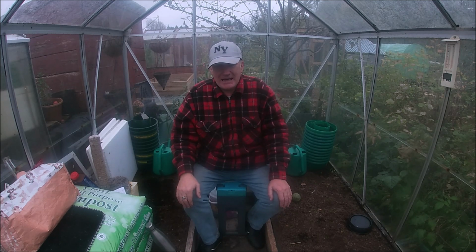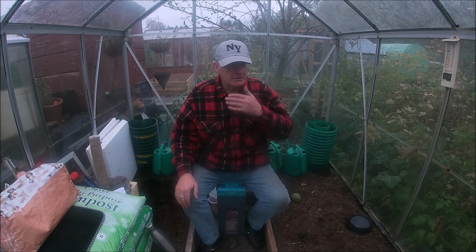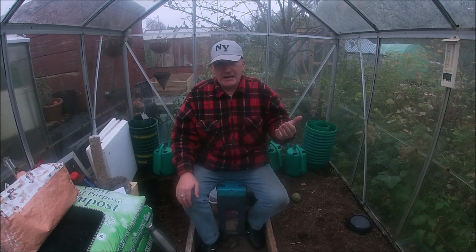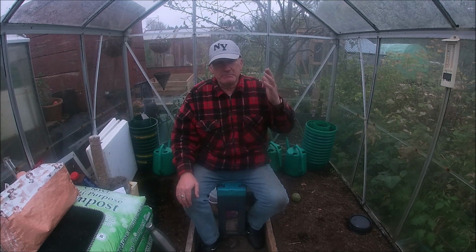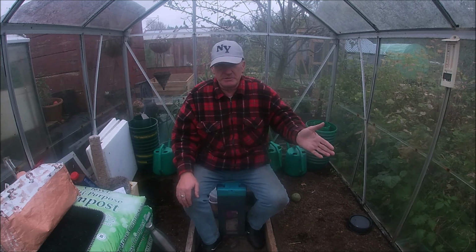But I like to get my garlic in before the 5th of November. To be quite honest with you, I like to do it on the 5th of November when all the fireworks are going off. However, the fireworks went off last night. There was bang, bloody cats, chickens. I come down to check my chickens are fine, and Buttercup's fine.